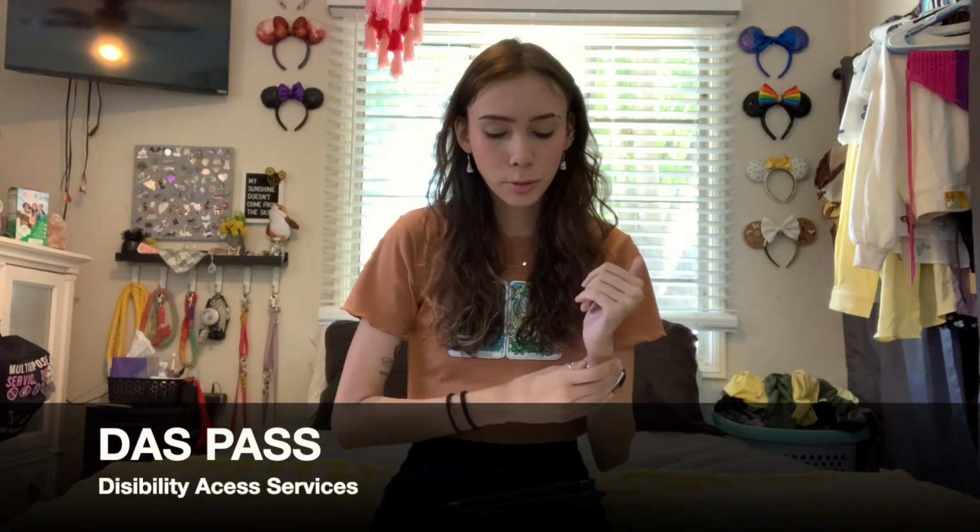First thing we're going to talk about today is DAS Pass. So what is a DAS Pass? A DAS Pass is the park's disability access services. So these passes allow people with disabilities that have issues with standing in long lines. It's an alternate waiting option, if that makes sense.